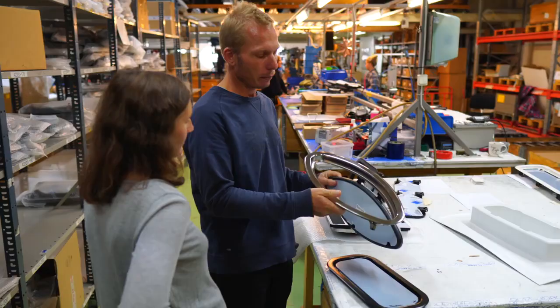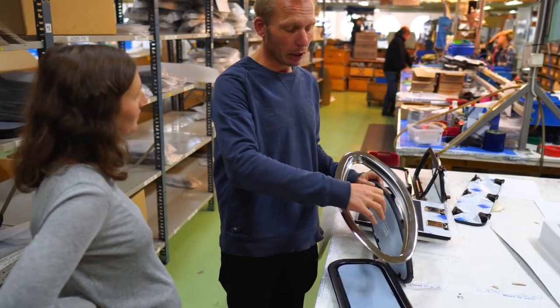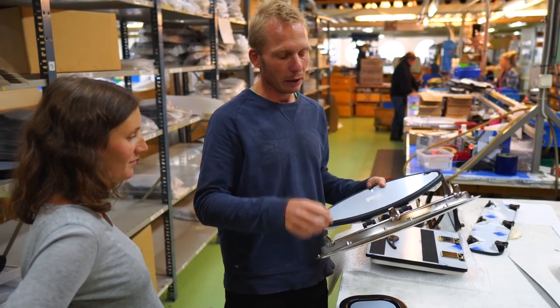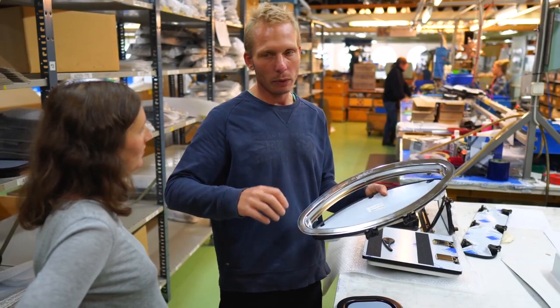From a piece of stainless steel plate, we stamped the shape into it, we cut the edges with the water jet, and then we welded on welding nuts and studs with a welding robot. Then we sent it to electropolishing, and then we are manually or with a robot polishing the visible side of the frame.